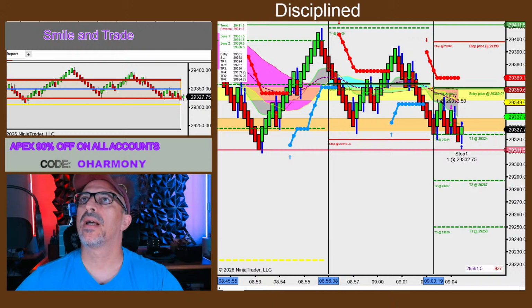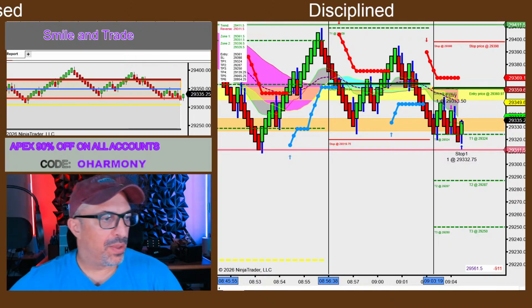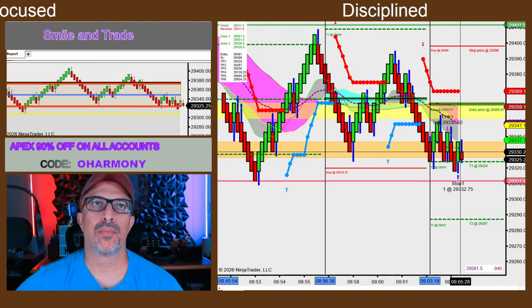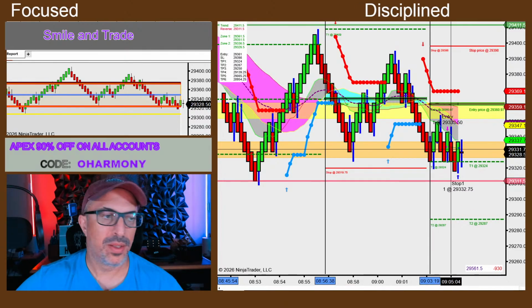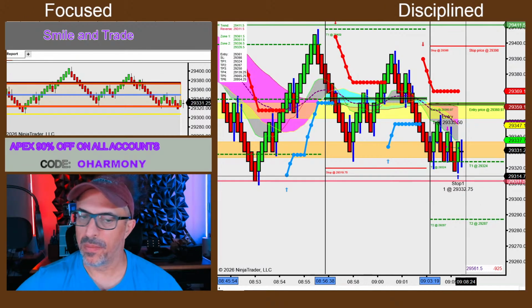I flatted that trade. I wanted to see us break 300, but it's a lot noisier here, and I understand. I'm shorting literally at harmony zone number two, but there's a lot of weakness going on in that one. So I think we made about three quarters of a point on that trade.